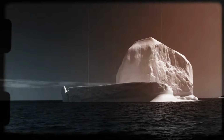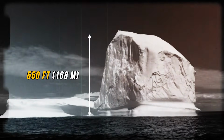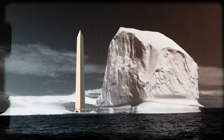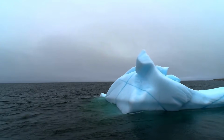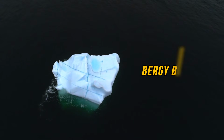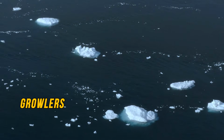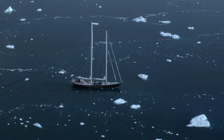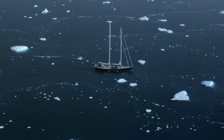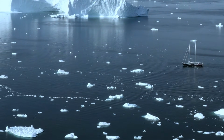One of the tallest icebergs ever found would have easily dwarfed Titanic. Discovered in 1957, it was 550 feet high. That's close to the height of the Washington Monument. Imagine ramming into something that big. Smaller icebergs, though, can turn out just as dangerous. Some are the size of houses and called bergy bits. Others, closer to the size of a car, are called growlers. These can be much harder for ships and boats to locate, making them more difficult to avoid. And though smaller, they can produce a lot of damage when hit.